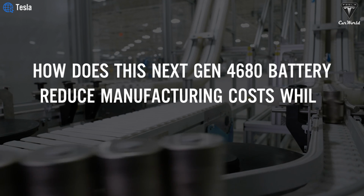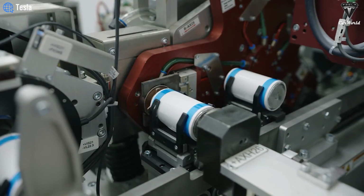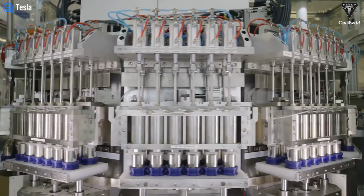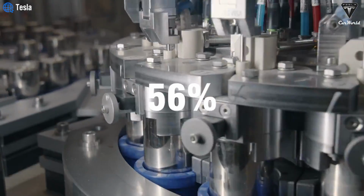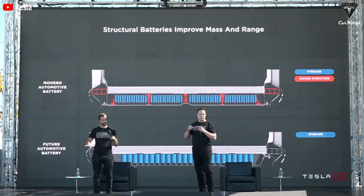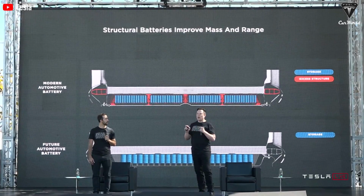How does this next-gen 4680 reduce manufacturing costs while increasing production speed? The truth is that reducing costs is the foundation for upping production speed. Elon, along with the implementation of various advanced technologies in the production of 4680 dry electrode batteries, is driving a significant 56% reduction in production costs. This achievement is the result of several factors. First, the larger size of the 4680 compared to the standard 2170 allows for more energy storage with fewer cells, and this translates to less material used per unit of energy storage. Tesla estimates that the 4680 will cut material usage by 14%.